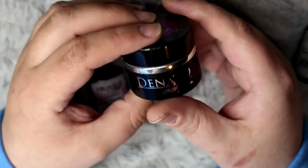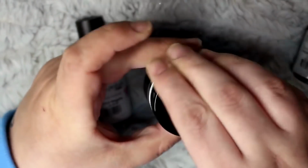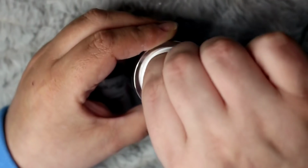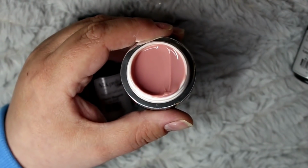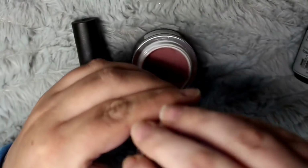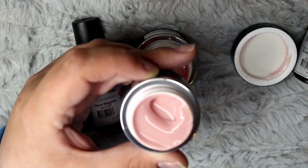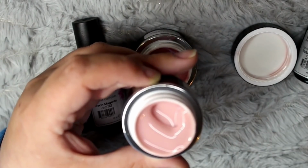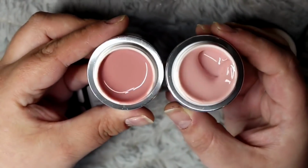And then we have Cover Natural, and this one again is number 1221 and is slightly darker than the last one, but still an absolutely beautiful cover gel. So if you are a salon professional, if you had these two gels in your stock, they would cover a multitude of skin tones from the lightest to the darkest, and that's just the both of them up close. As you can see, both really beautiful gels.